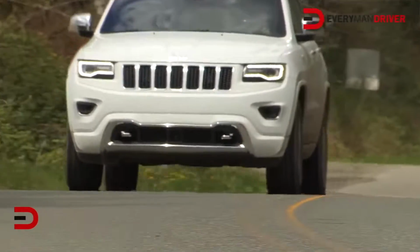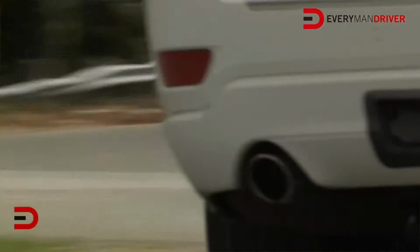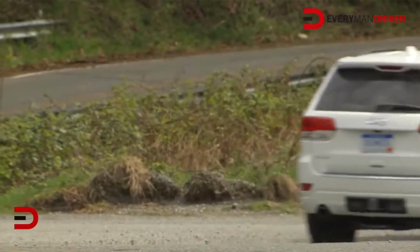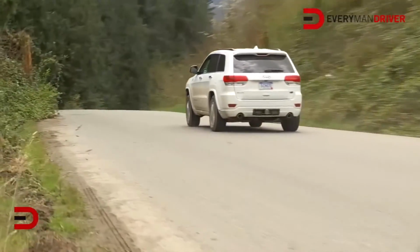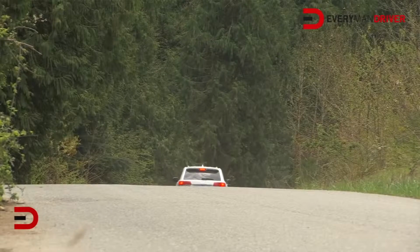It was based on a bunch of criteria that the journalists were given. Talk about ride and handling, engine, fuel economy, interior, all those things that you would gather up and say, based on all of these characteristics, what kind of score would I give it? And the majority of the journalists picked the Grand Cherokee Overland. And this does not surprise me a bit. I had not been in one of these before, and needless to say, I was incredibly impressed.